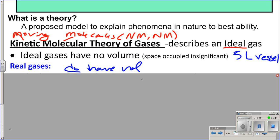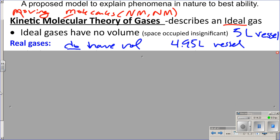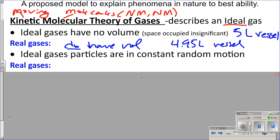So, of the 5-liter vessel, there might be 5 liters that they can go play in, but they take up a small portion of that volume. They might take up 0.05, so they don't have the full 5 liters to play in. They have 4.95 liters that is open space. Basically they're taking up space, so they don't have that space to move about in. If we assume that they have no volume, we assume that they have a full 5 liters to react in. And that does make a difference in some of our reactions.